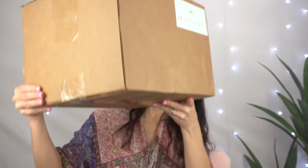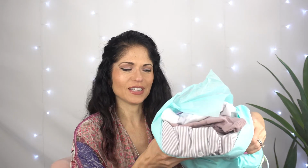So I'm gonna open this thing. It's a huge box this time. Oh, so pretty inside. So this is some verbiage, which we're not gonna look at just yet. And I'm grabbing my first bundle, which has those pretty colors that I absolutely love.